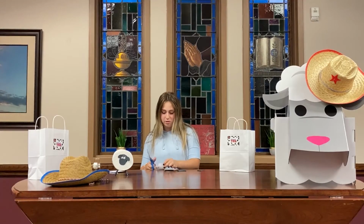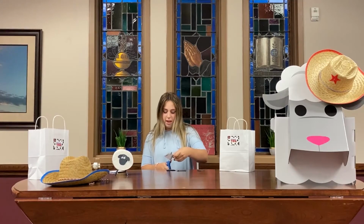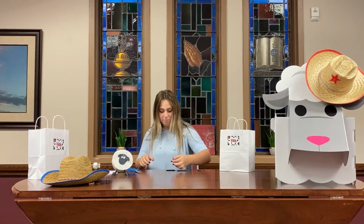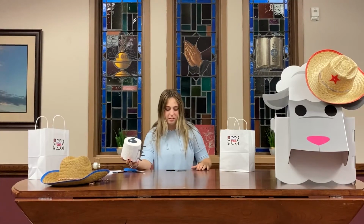So I'm trying my best to cut out a circle, and it's more difficult than it looks, but just don't be afraid to ask for help. You can use whatever utensil you have to just draw on a circle and then draw a smaller circle in the eye so it looks like an eye for your sheep. I'm going to do that real quick and then put the head and the eyes on my toilet paper right in the middle.